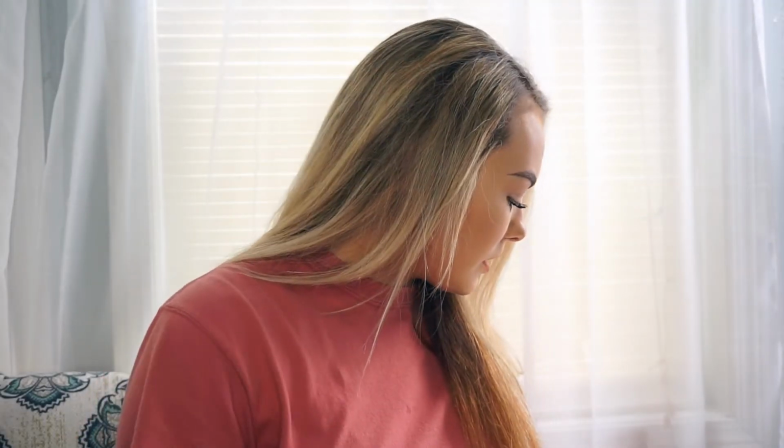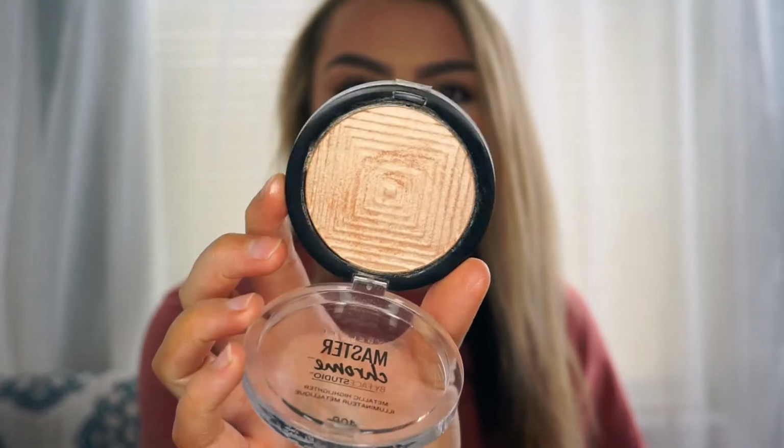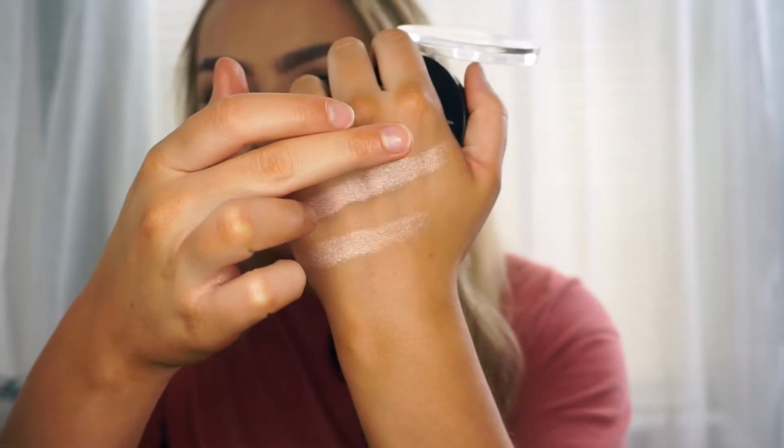Look at that. Oh my gosh. Then they make another one. This is the Molten Gold Master Chrome Highlight. And I've got it on today. And I don't know if you can tell, but it's definitely not too gold. It's very, very pretty for the summer. And that's what it looks like on my finger. And again, we'll swatch.